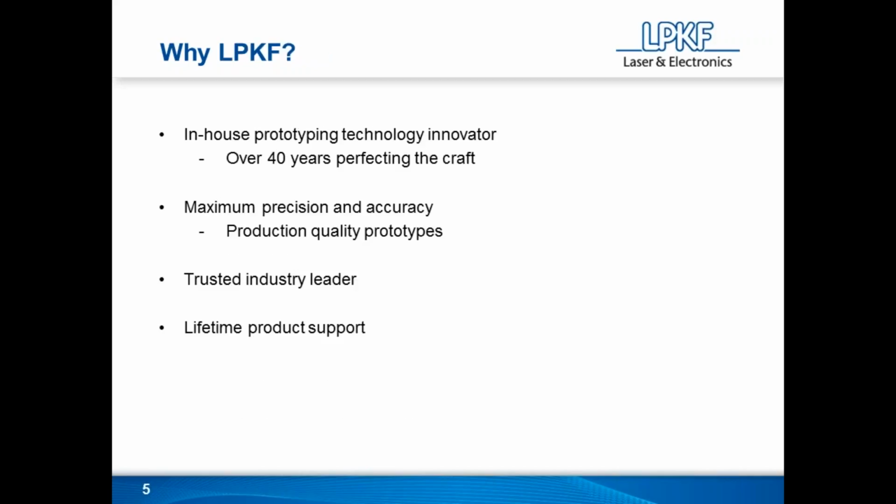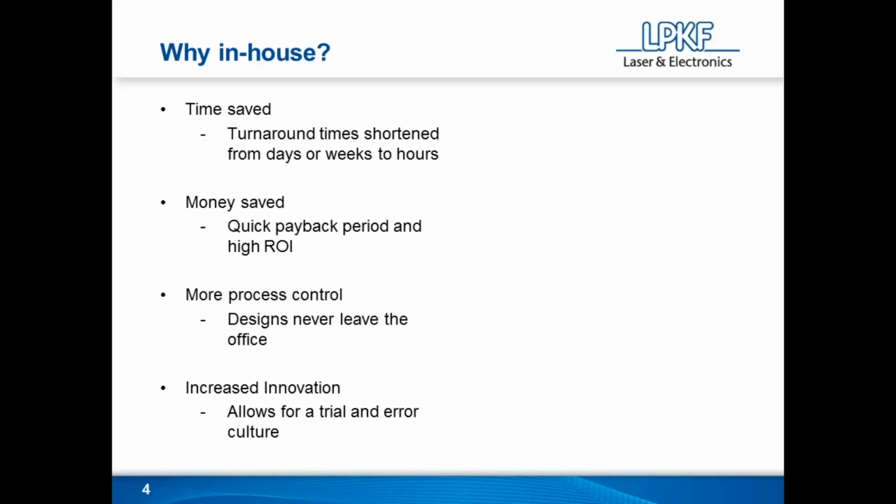Reason 2, money saved. Customers that run as little as 2 to 3 projects per month have reported being able to see a return on their investment of a ProtoMat system in as little as 1 year. Reason 3, more process control. Since your design never leaves the office, you don't have to worry about your projects being sent overseas and your designs potentially being copied. And finally, increased innovation. LPKF ProtoMat and Proto Laser systems allow you to try different designs on a variety of materials to create the best possible product.